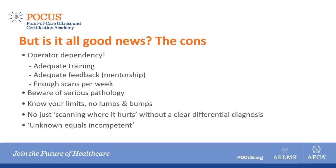And I always recommend to get feedback on your scans by an experienced sonographer. This is essential for a proper learning curve. The problem is, though, that a lot of people are unable to find a good mentor. And another thing is that they don't make enough scans per week.